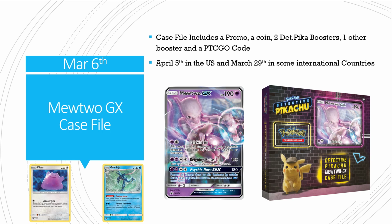Obviously, Greninja has the Greninja GX and those Frogadiers, the lower forms, which have those synergies with spread damage. So this sounds like it could be an awkward non-GX deck that, if you flip enough heads, is going to, you know, rack up value damage-wise. So that sounds really annoying to deal with.